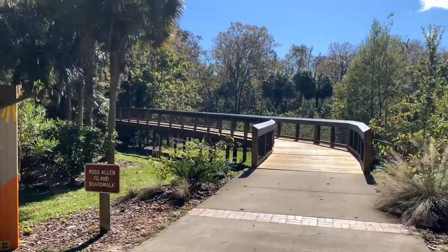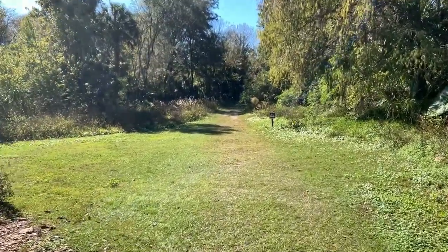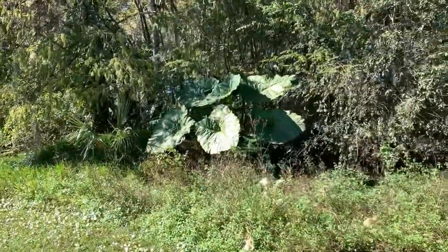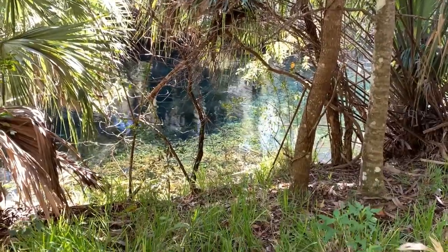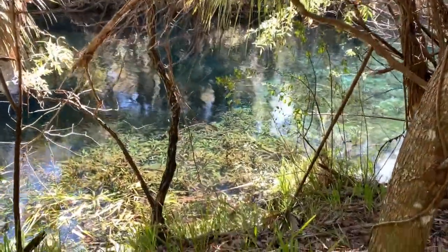So here's the boardwalk to go around, but I'm not taking that route. I have to take this dirt route here to get to my... oh my gosh, what is that? Why is that thing so big? Can you see how big that leaf is? Whoa! Look, I'm giving you a sneak peek of the spring. I mean, we're gonna be in it, rowing in a little bit.